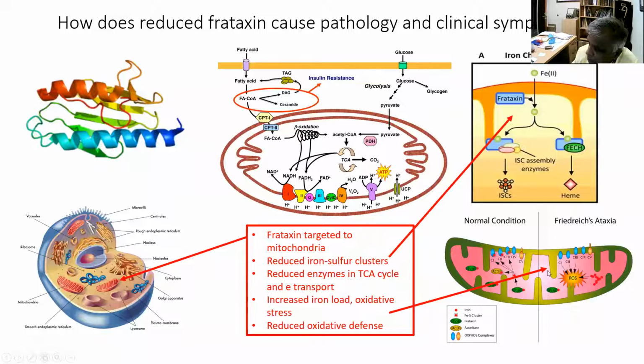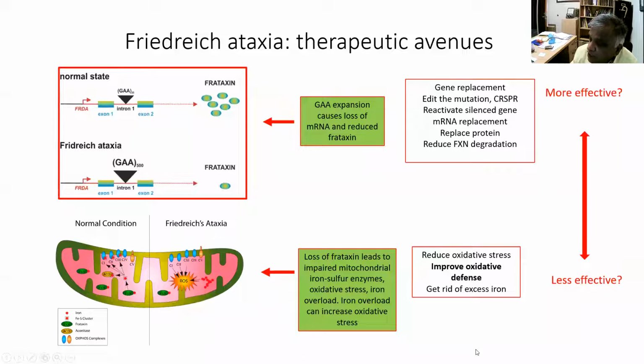It also generates what we call oxidative stress, also called reactive oxygen species. So this we have learned pretty fast for medical advance. Over 25 years, we've found this all out and we figured out how to do this. So over the last 15, 20 years, we were doing trials targeting this oxidative stress that was going on. So that loss of frataxin leads to mitochondrial problems, impairment of synthesis of these enzymes, oxidative stress, iron overload.